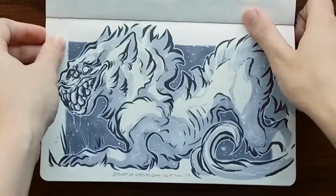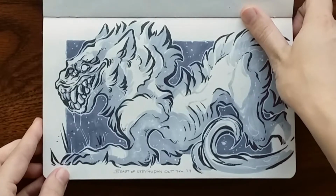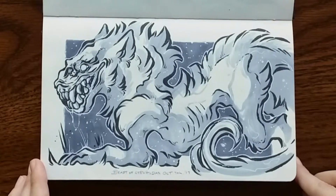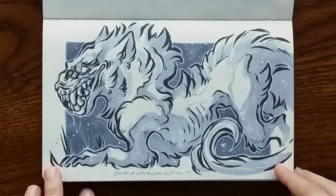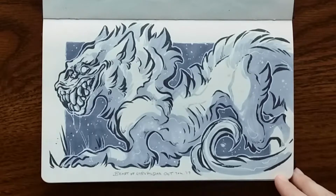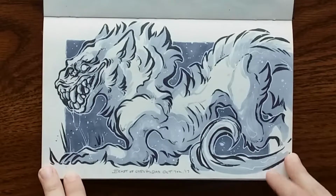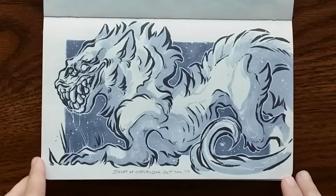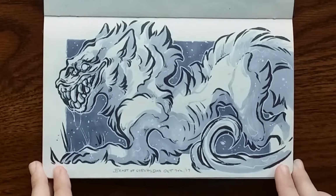So moving on is the beast of Gévaudan, hopefully I'm saying that right, which is now thought to have been some sort of dog or wolf hybrid, or even a lion. It attacked approximately 210 people, mostly women and children, in southern France during the 18th century. The beast is described as being large and wolf-like, with small straight ears, a large head, and a tough tail.